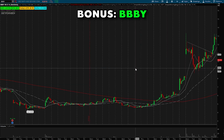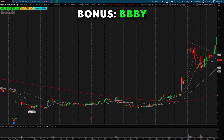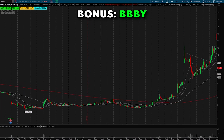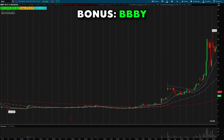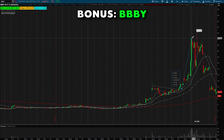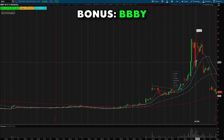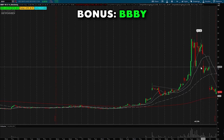And the bonus trade is BBBY. Now, me and my friend Kyle traded this one, so hats off to you, Kyle, for catching this as well. Now, this was a very nice mover. As you can see on the hourly chart, it put in a decent range, and it went straight up after that, and it made around a 140% move before it came back down and closed below the hourly at around, let's see, around 80%. So very good trade, a little short-term trade.